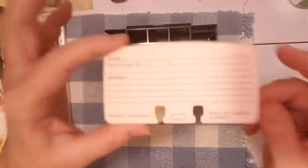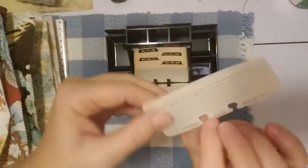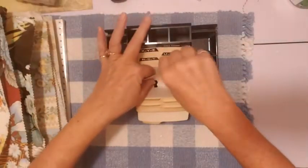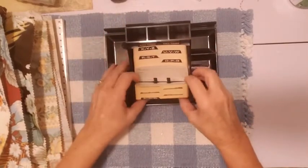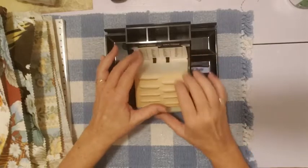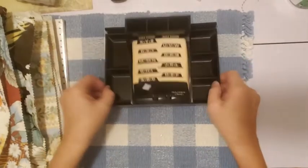I have a few of these, but not very many, and whenever I find these, I buy them because I don't see them very often. And they have lines on both sides, so I love to use these in my journal. It looks like one that was never used, and all of them are lined all the way through here. So A through Z, never used, you know.